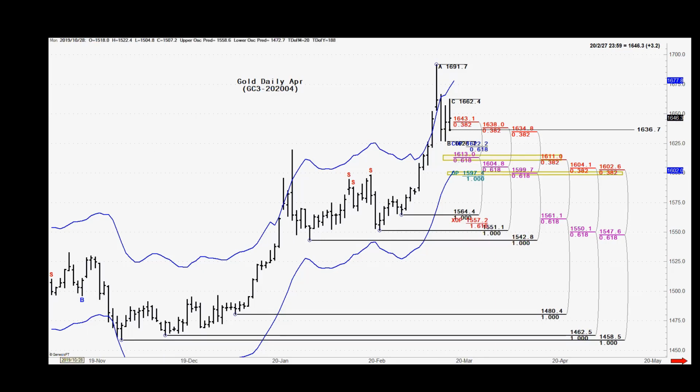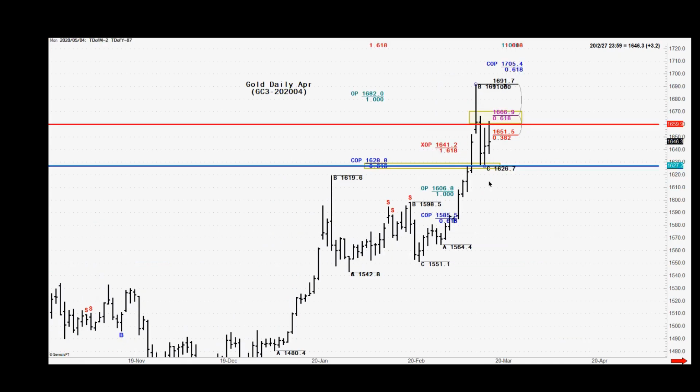So I'm watching trend push on the daily on this one. And yeah, that's the interesting trade. The revisit was a nice trade on this one this past week.